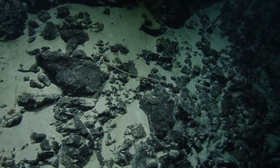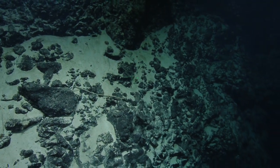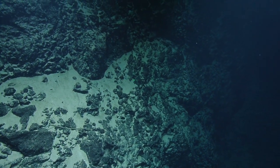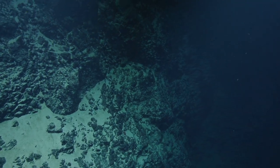The good thing about these rocks here is that they're nice and angular. Good thing they're cemented. They do kind of just look like cemented sedimentary rock somehow. Covered in crust.